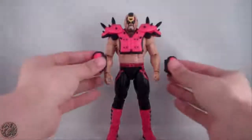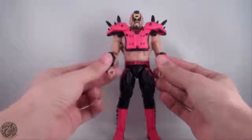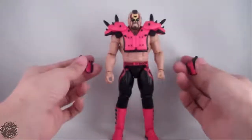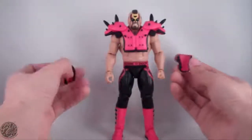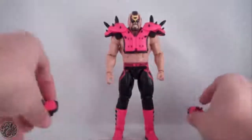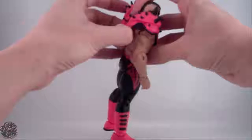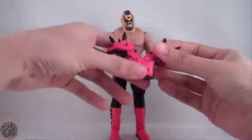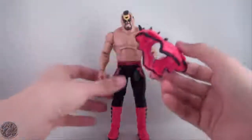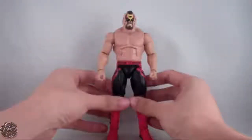They just clip onto his forearms right here. They do clip on, but they're not the tightest. Well, they are a pretty nice fit, but over time they will warp, and it's going to be hard to keep them on his arms. My advice to you is just to heat them up and hold them in a tighter position and then just clip them back on. He also does have these signature Road Warrior shoulder pads, which I'm really thankful that they included. One thing I wish that both of them had included were tag team titles from the 1990s, but it's something I can live without.